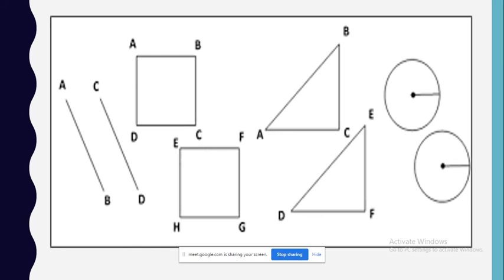Tell me whether the two line segments, AB and CD, are identical? Yes, ma'am. I only got one yes. Others, please answer through the chat box if you can't unmute your mic. What about the two squares, ABCD and EFGH? Ma'am, they are the same size and shape. Yes, they have the same size and the same shape. By seeing them, we can say that they are the same or identical. If I place this square above this one, what do you think? Will they cover perfectly?